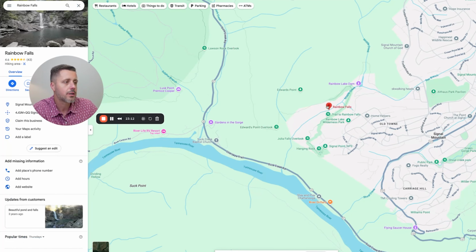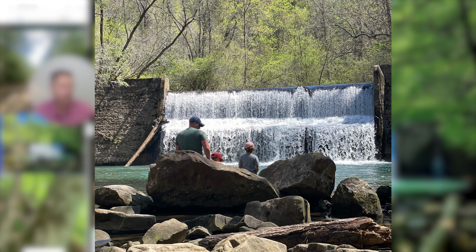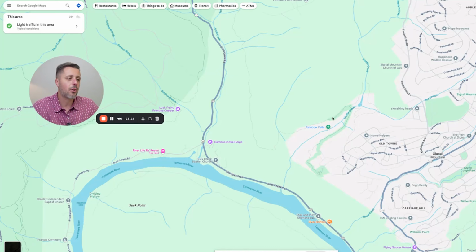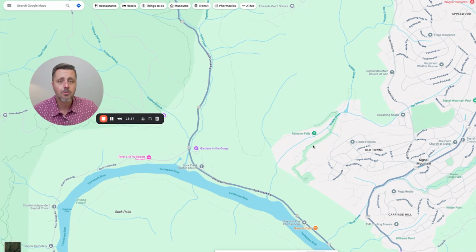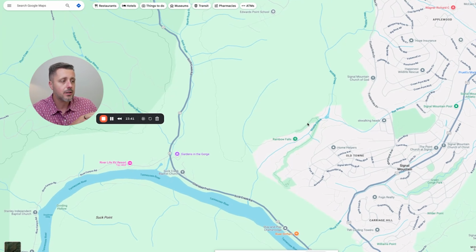Another place I want to talk about is Rainbow Falls. Rainbow Falls is a beautiful little waterfall, and I believe it's man-made because it controls the water coming in and out, but it's still absolutely beautiful. It's a really nice, simple hike. I believe it's only like a mile and a half. It has public parking up at the top. Park your car and just go down with the family. We go down all the time with our kids. So if you're just looking to do something outdoorsy when you visit the area, definitely check out Rainbow Falls.